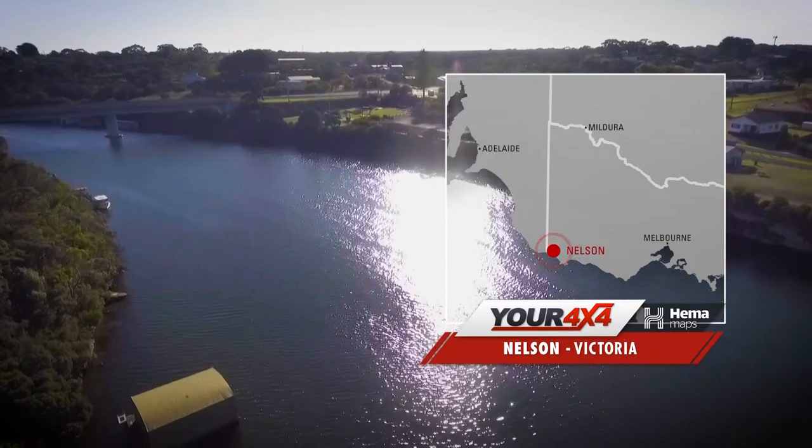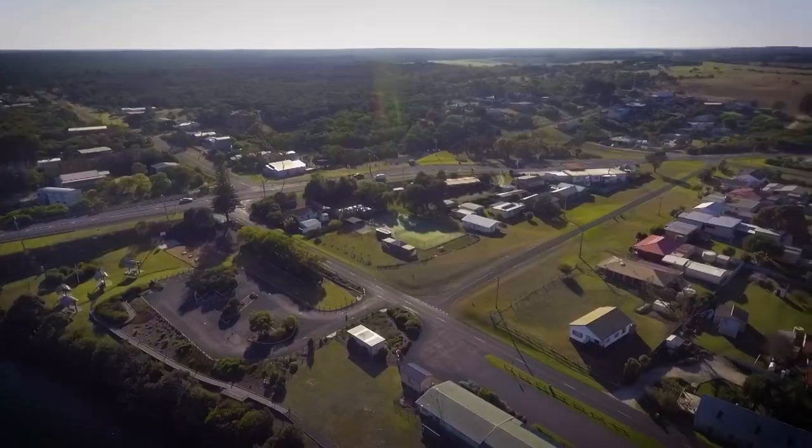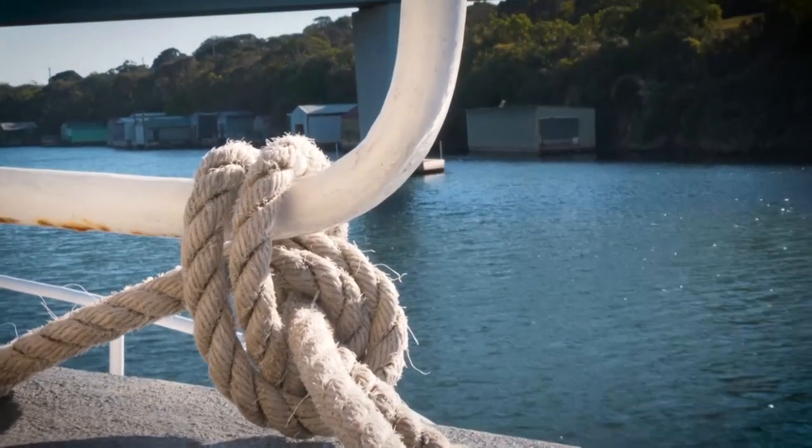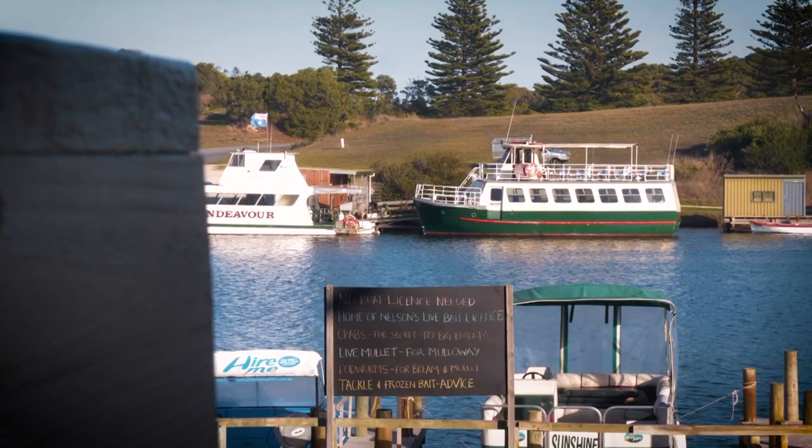Nelson's a very, very pretty little place. Reminds me a little bit of places like Robe or Beachport. It's sort of got that fishing village feel about it. Very quiet, seaside, little, quaint town.